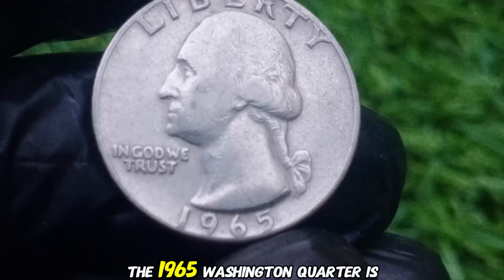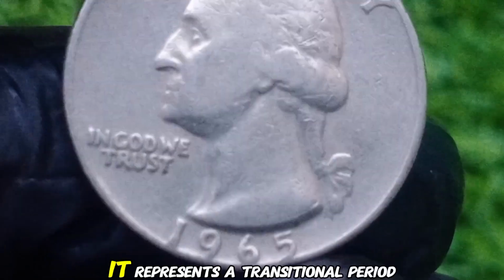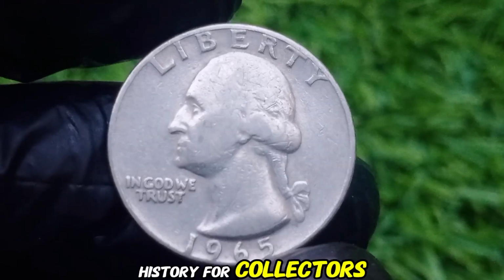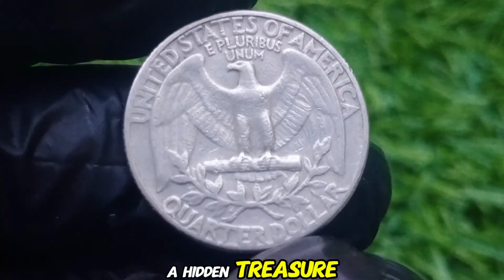Conclusion. The 1965 Washington quarter is more than just a piece of currency. It represents a transitional period in U.S. coinage history. For collectors, finding one of these rare error coins is like discovering a hidden treasure.